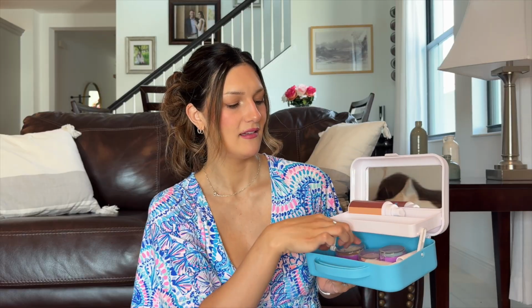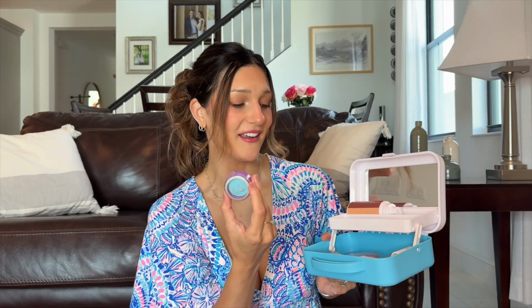It's got little brushes in here, foundation, you can actually pump it, different contours and highlighters and blushes and blue glitter eyeshadow. She loves this. She gets ready with me every day. So now instead of grabbing all of my makeup, she has her own little kit, and this is mess free.